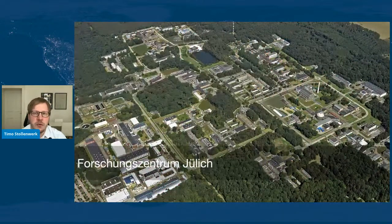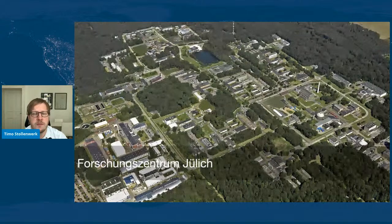The Forschungszentrum Jülich is one of the biggest research institutions in Europe. FZJ, or Forschungszentrum Jülich, translates to Jülich Research Center in English. They host more than 6,500 people, including a Nobel Prize winner, Peter Grünberg. The Forschungszentrum Jülich is located in an area of 1.7 square kilometers between Cologne and Aachen, with an annual budget of more than 731 million euros.